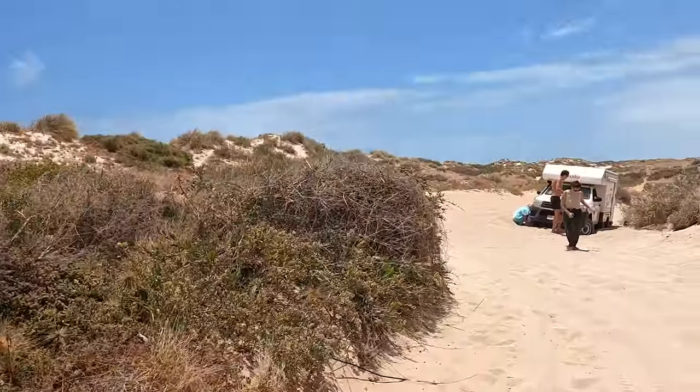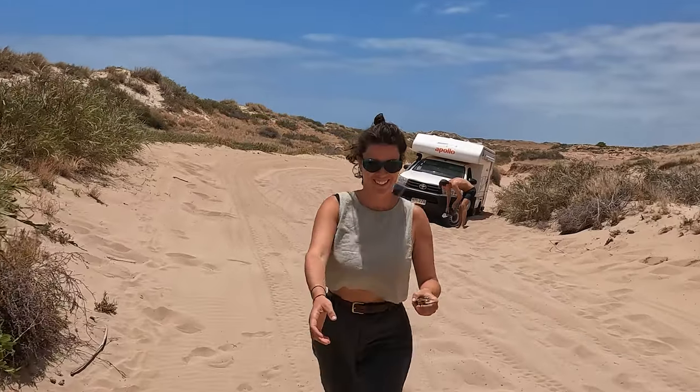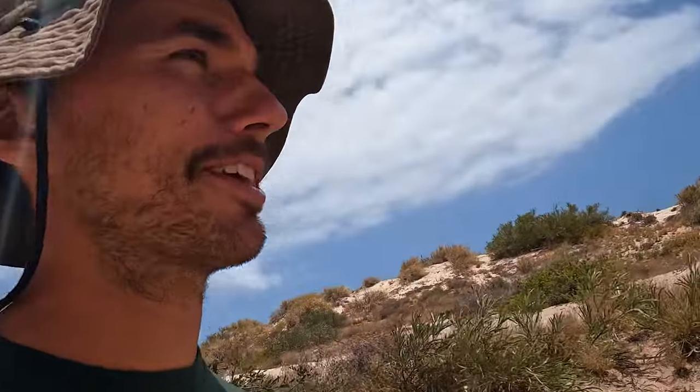Off for a little snorkel at Five Fingers. Had to do a bit of recovery. These guys had 55 psi on their tyres, so helping them out. Immediately I went for the winch, just excited to use it, but yeah, tried just letting their air out and doing the old fashioned way.